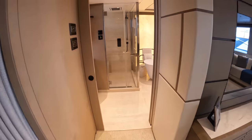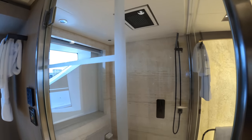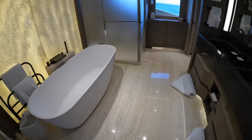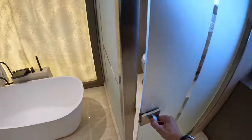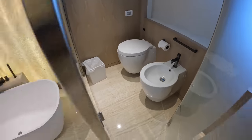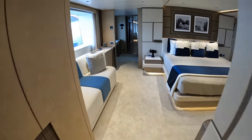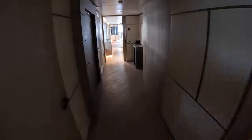And then the ensuite is forward. You have a large rainfall shower and bench. You do have a full-size tub in here. And then your double vanity. I believe in here is the toilet. So that is the master cabin, really well laid out. And if we head down these stairs, this will bring us to the guest cabins.